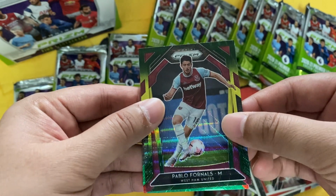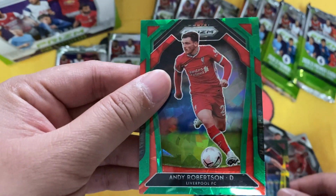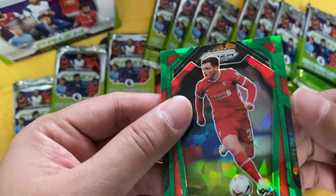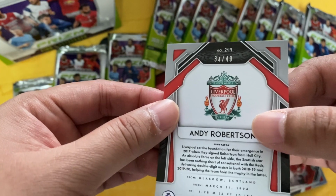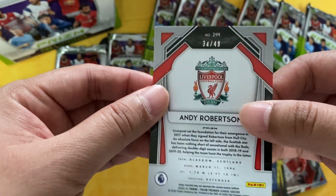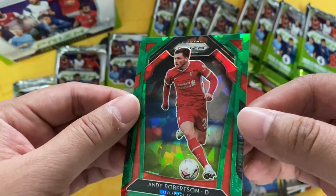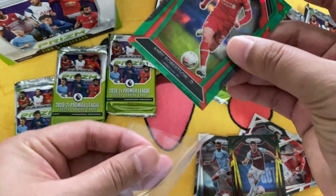This is the hit. Then we should go down. Andy Robertson for Liverpool FC. So this is the green. Looks like some cracked ice. So is it numbered? 34 or 49. Wow, nice low numbered in green. Looks pretty cool, man. Right, as usual, sleeve your heat.